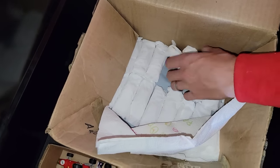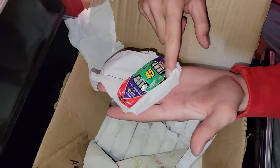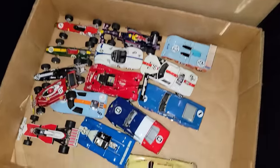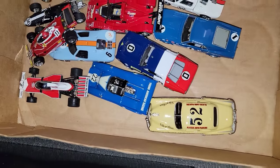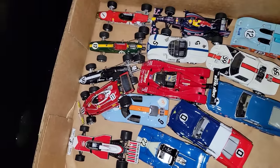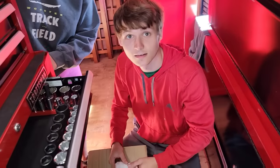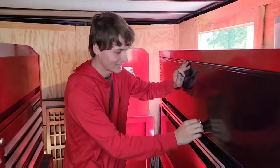Cars. Individually wrapped. Unwrap one. Oh, yeah. We saw the toilet paper wrapping before. 45. That's awesome. Check this out. 52. 59. Wow. Christian, you got to break into some more locks. I can do it. Got another one.